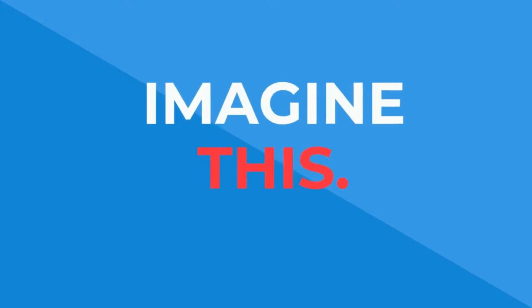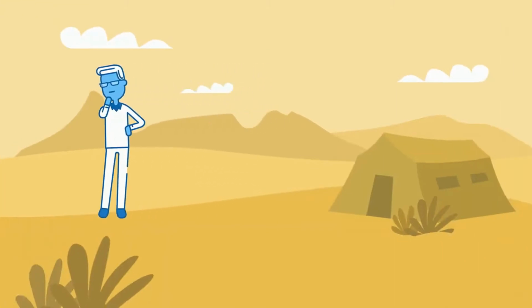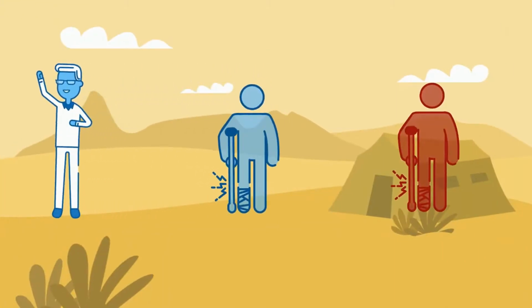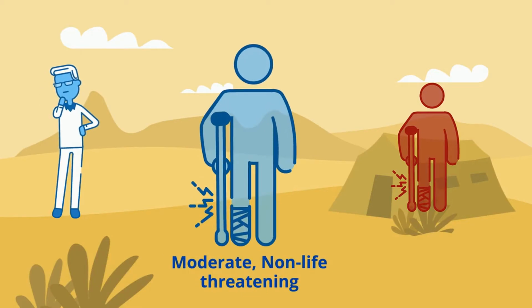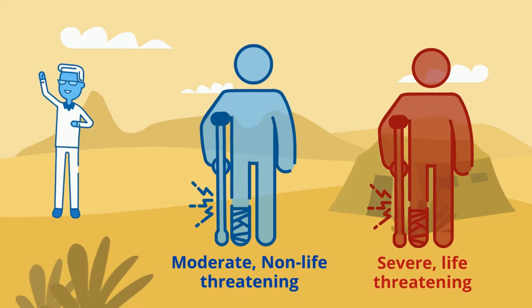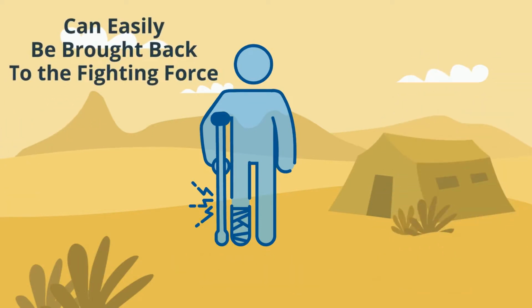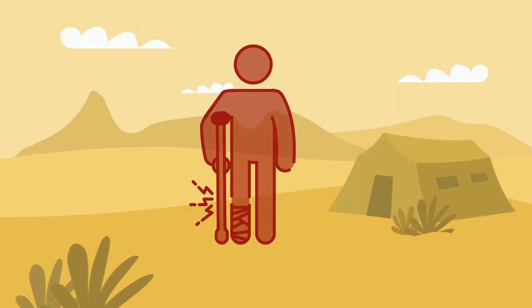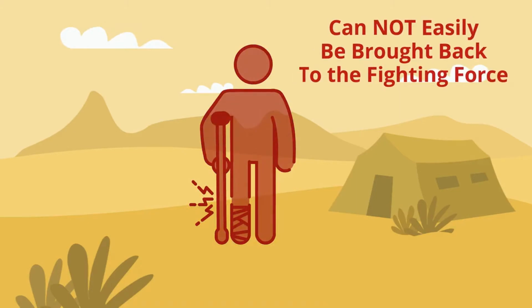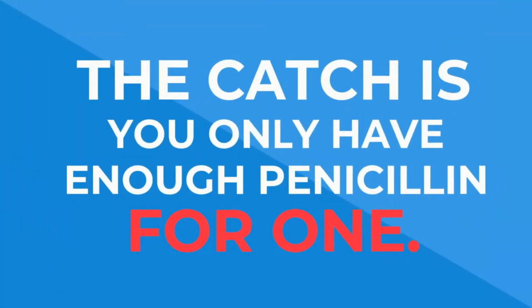Imagine this. You're a physician in the US Army and you find yourself on the battlefield in a high-stakes situation. You're faced with two patients, a soldier with a moderate, non-life-threatening infection and a soldier with a severe, life-threatening infection. The moderate soldier can easily be brought back to the fighting force with your penicillin, but the severe soldier can only be made stable with the penicillin and cannot immediately return back to the fighting force without further care. The catch is, you only have enough penicillin for one.